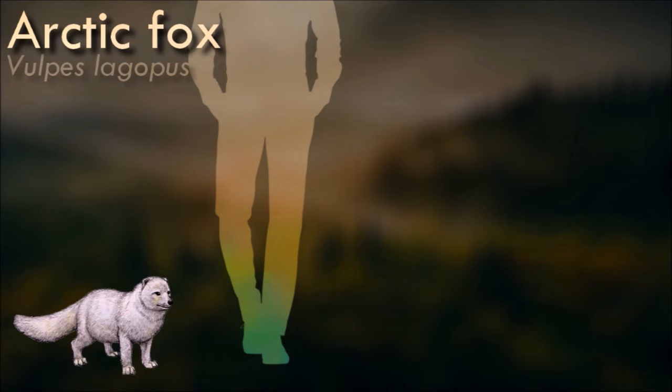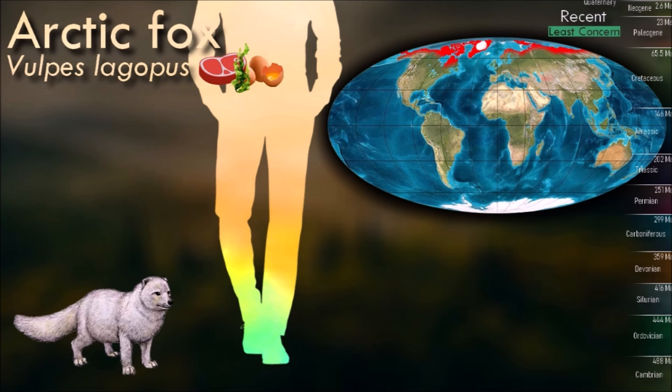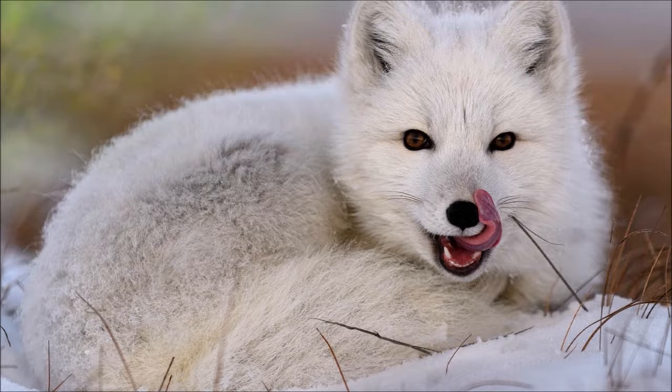The Arctic fox has a thick fur coat that changes color with the seasons. In winter, it turns white to blend in with the snowy environment, while in summer, it becomes brown or gray. This adaptation helps it to camouflage effectively in its surroundings. They are omnivores and have a varied diet. They are also known to scavenge food from polar bear kills.